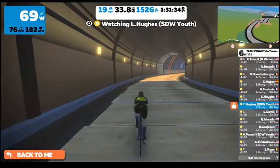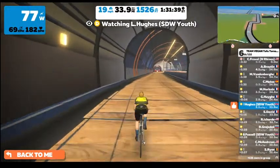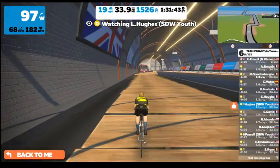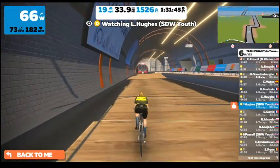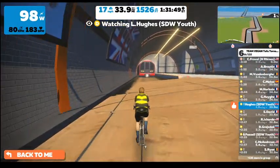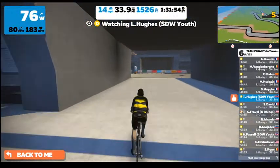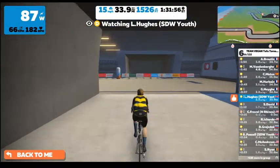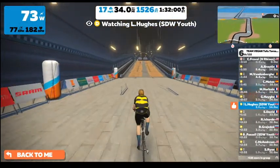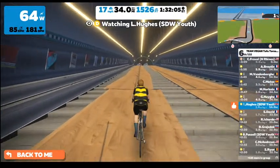But it looks like, I was just again checking those numbers, there's about 2 minutes up to Nathan Tully, and then another 2, and then it's 2 minutes 30 from Jimbo to Henry Bottoms. So their gap is about 8-9 minutes. So it doesn't look like they're going to take that individual GC away from him. But when we look at the team GC, SDW Youth are absolutely storming it. And they have quite a gap, 2 minutes 54 to ART Fusion. I'm imagining that we're going to see that gap go up after the race today.